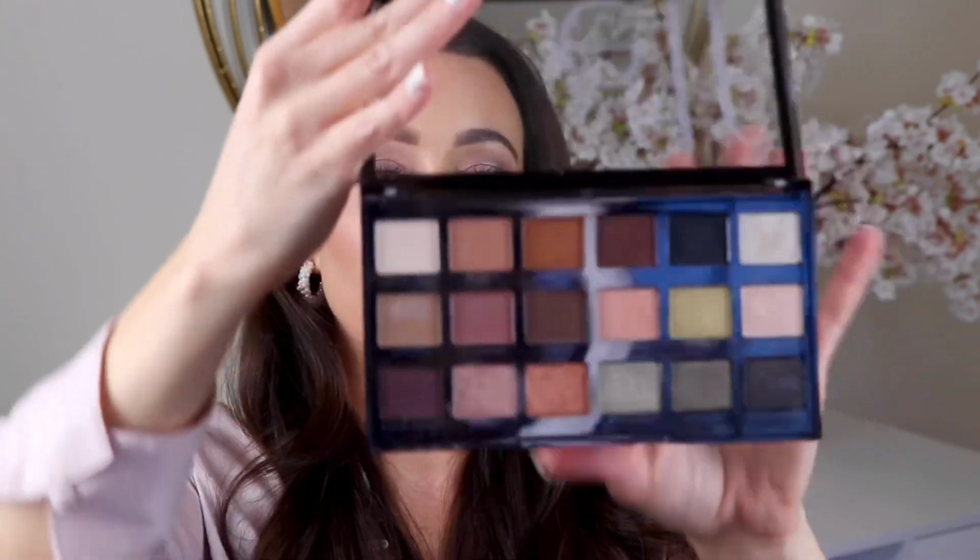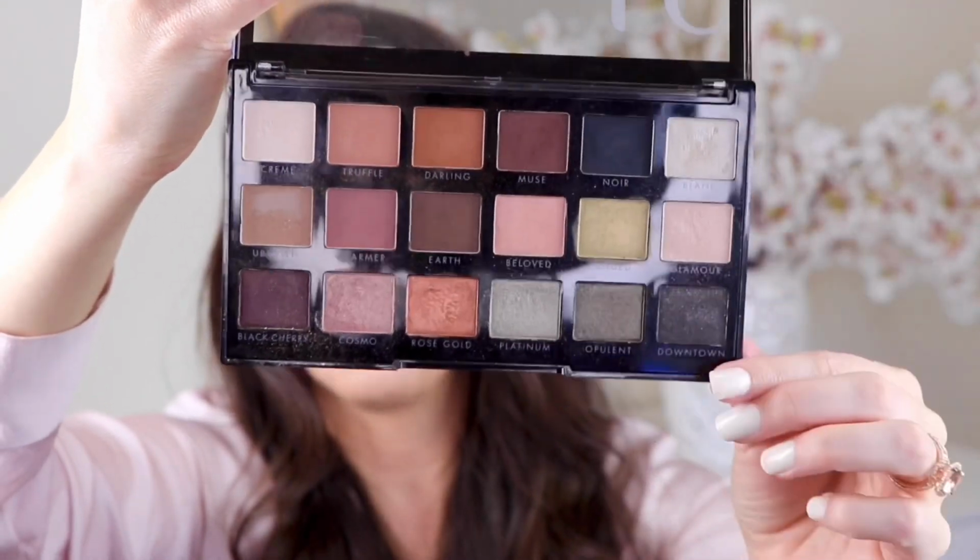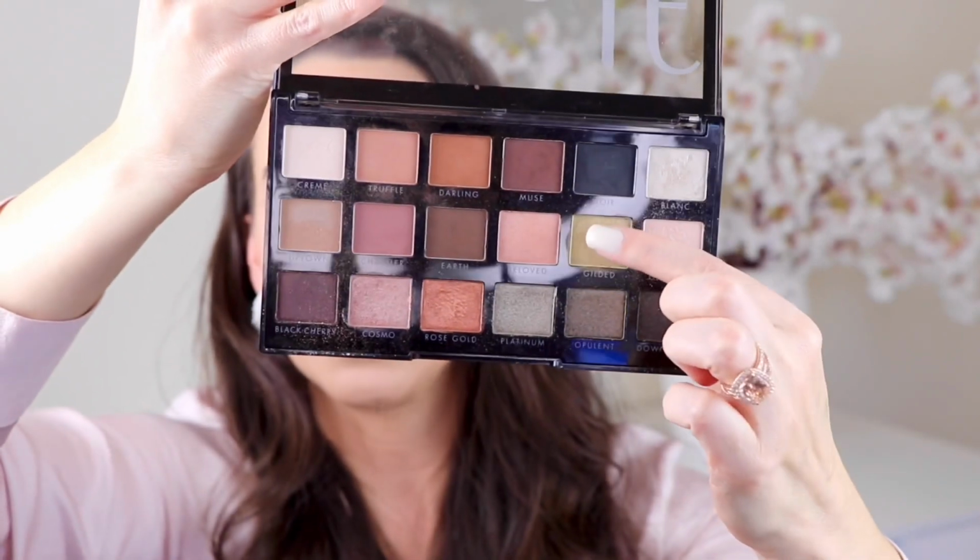If you're looking for a shadow palette, check out the E.L.F. ones, because I think they're all pretty good. I feel like drugstore does not have a lot of good shadows, just in my opinion, but I think that E.L.F. really hits the mark. And another palette that I love is their new Classics palette. I've done a bunch of looks on my Instagram with this one, and I really like that green.